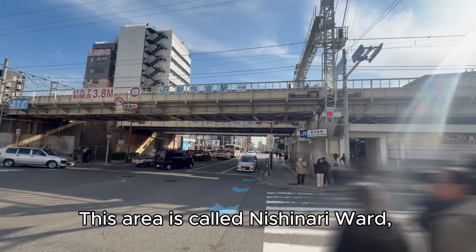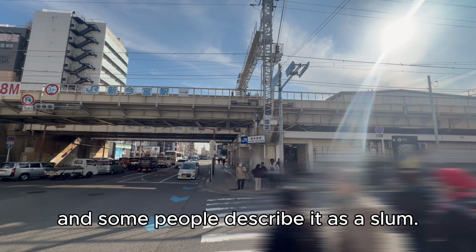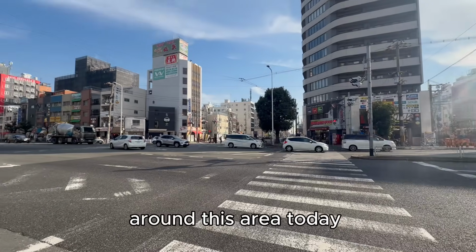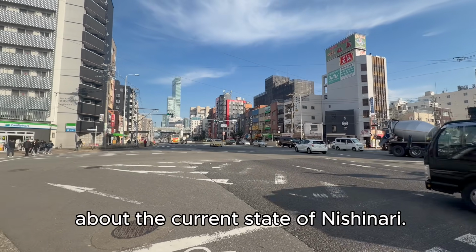This area is called Nishinari Ward, and some people describe it as a slum. Is that really the case? I would like to take a walk around this area today and have everyone learn about the current state of Nishinari.